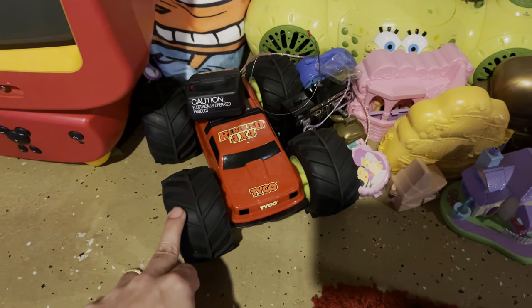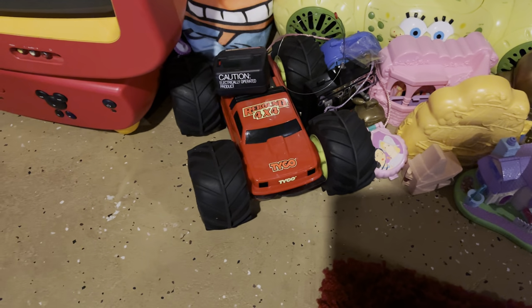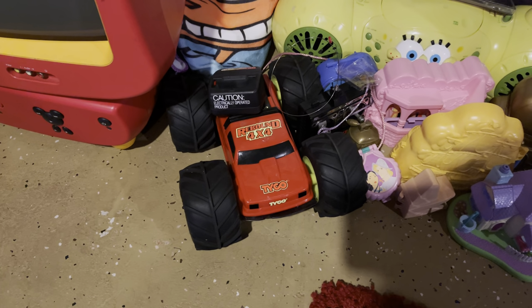Over here, I don't know how many of you guys had this, but I used to love RC cars back in the day, and this is the one that everyone wanted back in the day.